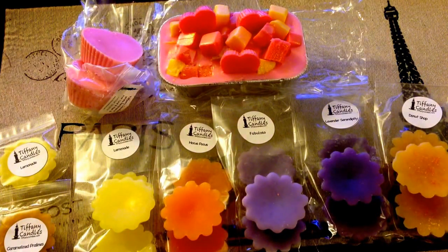Oh, she also does jar of hearts. So she does like little heart tarts. I've never purchased those before from her, but I think she does those as custom. And I think that might be it. I apologize if I'm missing anything.